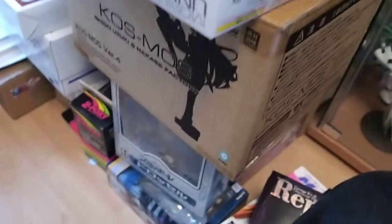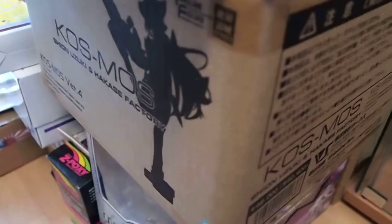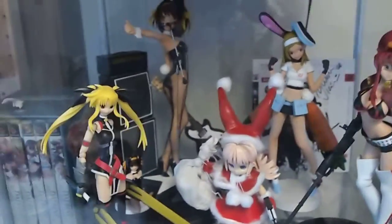Okay. Load of boxes again. You can see Nendoroid Drossel at the bottom. Figma box, and they're all supporting my 1:4 scale Cosmos, which I have yet to build. Okay, and over here we have my garage kit collection. Let's have a closer look.